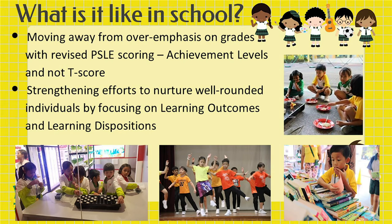I'm sure at P1, you don't want to be troubled by all of these things. But the good news is we don't have to run after the last mark. Students are banded, we call it the AL, achievement level, which has a range of marks. So also, we want to strengthen the efforts to nurture well-rounded individuals.